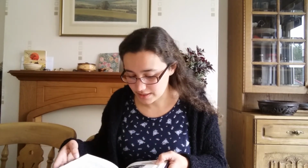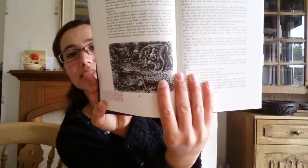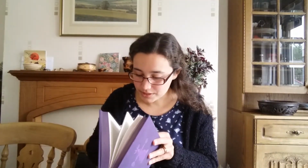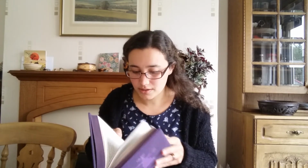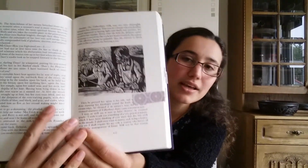I'll see if I can find, I think I did have, oh, there's the picture of the cows that Tess has a friendship with. Got a picture of skimming here somewhere. Yeah, again it's Tess and Alec. Angel, goodness.